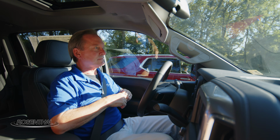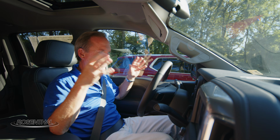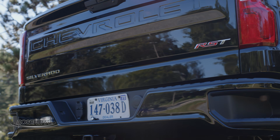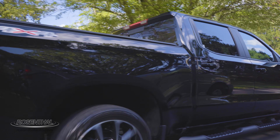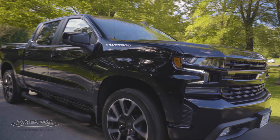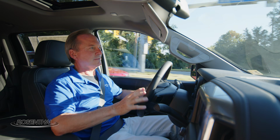And of course, I'm getting a little crazed here, but you're sitting in this giant machine and you are literally towering over everybody else. Well, there's still a few giant RVs that I'm sure are taller than this, but still, this gives you such, as I always say, a commanding view of the road.